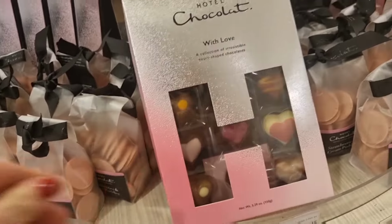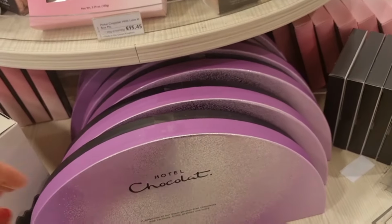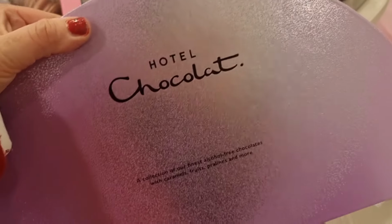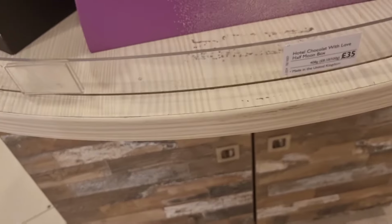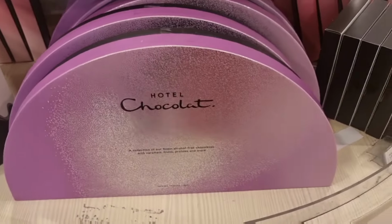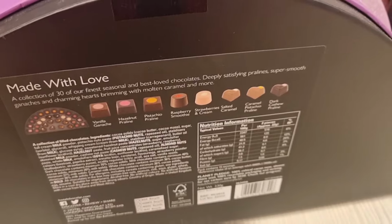I like Hotel Chocolat because it's not so sickly. Sometimes I find the other brands quite sickly. These are gorgeous. It looks like half moon shapes. How much is that? There's no. Oh, there you go. 15. That's quite good for that big box. Does it have a breakdown for us? You can check out all the flavours.